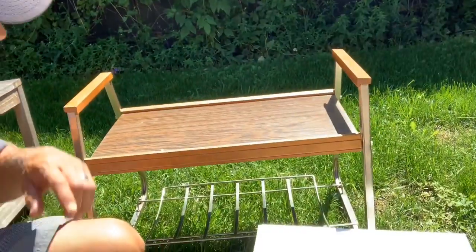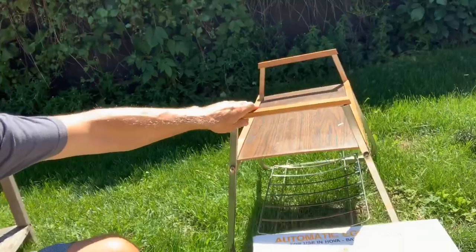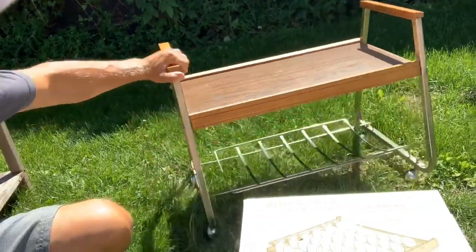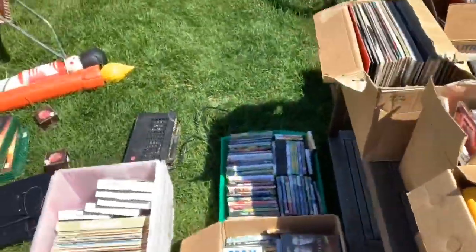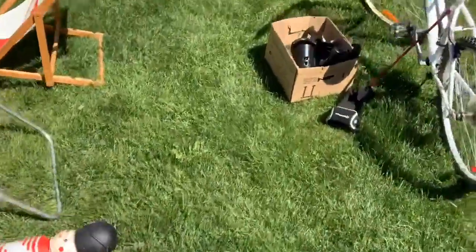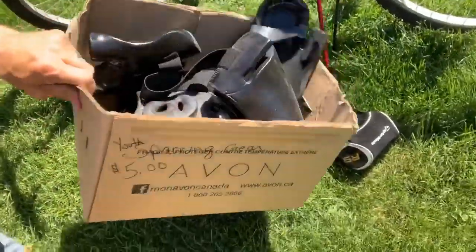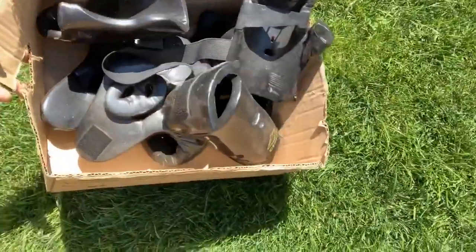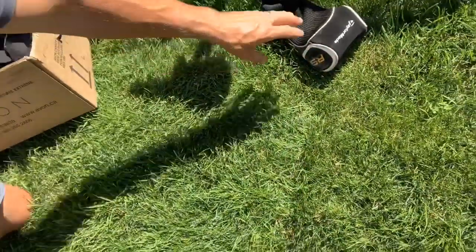And also at that charity garage sale was this little kind of mid-century cart, serving cart, $5 for that. I've been selling things like this on Facebook Marketplace quite easily for $25. So a quick $20 bill on that. And over here, before we come to the best part of the day, a little sparring kit, headpiece, gloves, and foot piece, $5 for the set. That's an easy $50 bill.